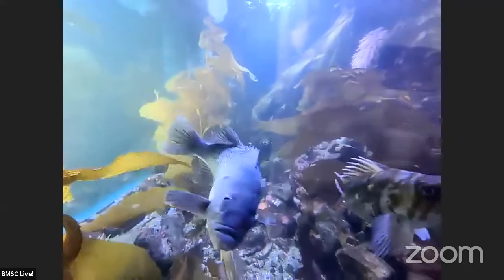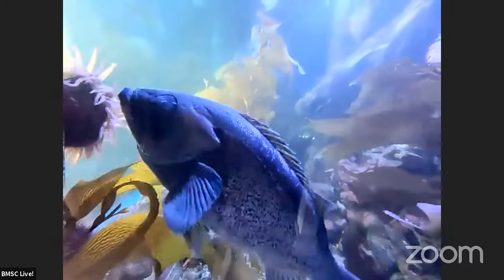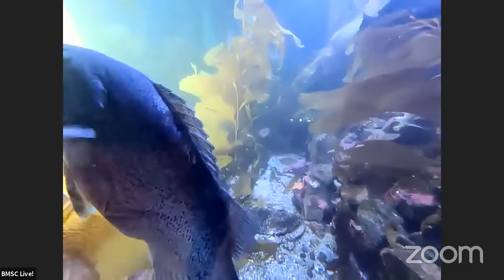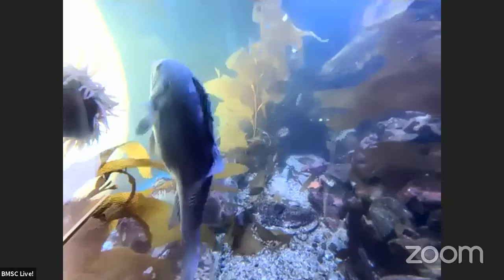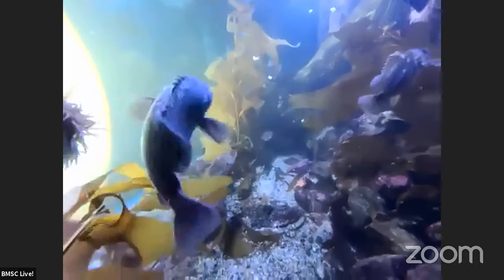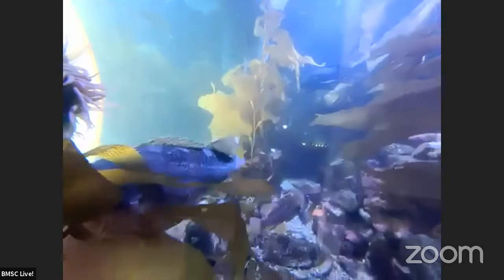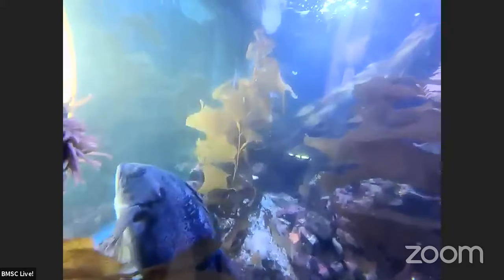Feeding the fish is definitely one of our favorite activities here. It can be quite fun. So we had one comment. Let's take a look at how old people think rockfish like these can get. We've got Eora. I hope that's how you pronounce your name. Eora is saying 50 years old. That is absolutely correct. That is completely the right answer. These black rockfish can get up to 50 years old, and so they'll be living at BMSC for quite a while. Great job. Thanks for participating.